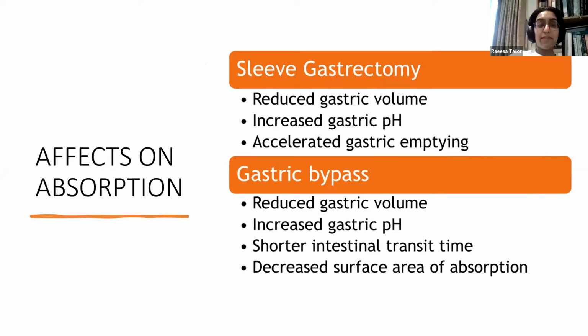So what kind of effect will that have on the absorption? With a sleeve gastrectomy, you're going to have a reduced gastric volume. You're going to have an increased pH because obviously the stomach is where a lot of the acid is produced, and if you reduce that, then that's going to change the pH. You're going to have accelerated gastric emptying, so medications are going to get through the body a bit quicker than previously.